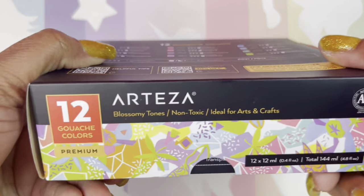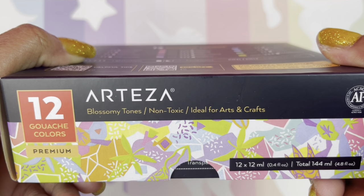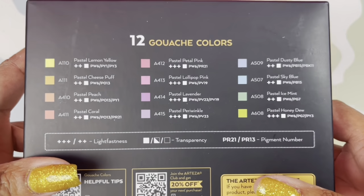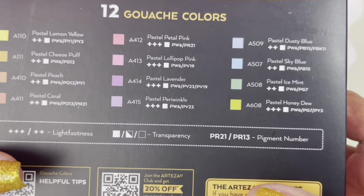All right, that is the Arteza Gouache, the blossomy colors toned, but just pastel colors. And that's a quick look at the colors. Really, really nice.